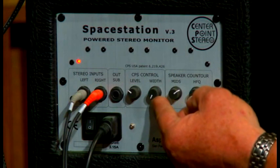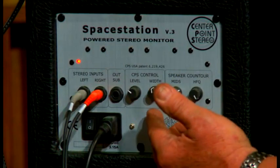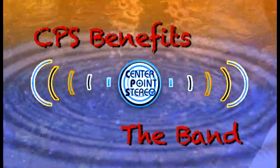That's 12 o'clock. Turn it off. Go back to mono. Back to 12 o'clock. If I push it beyond, almost too wide, back to about 12 o'clock, and all the way down. And of course, back to 12 o'clock, because that's where it sounds the best.